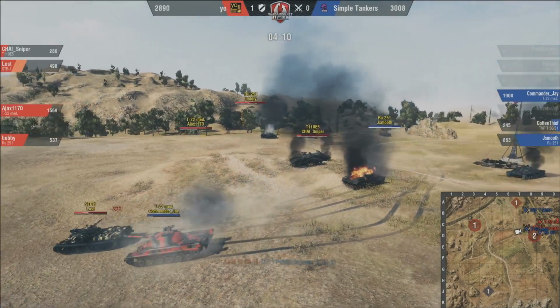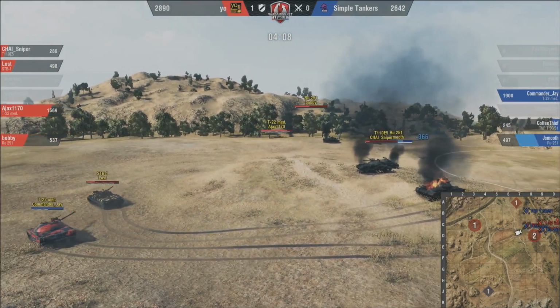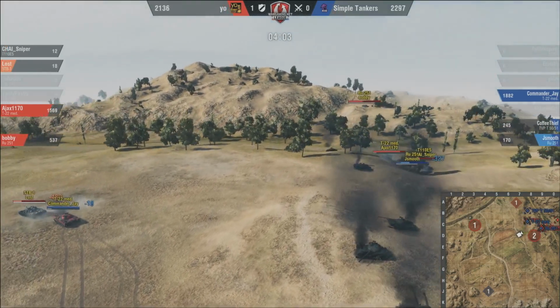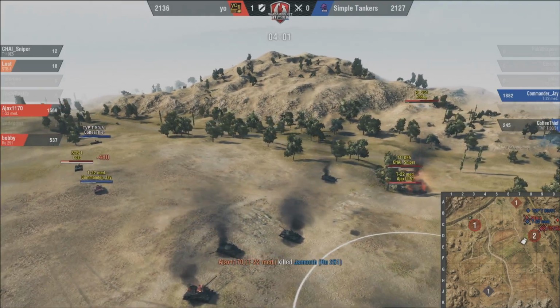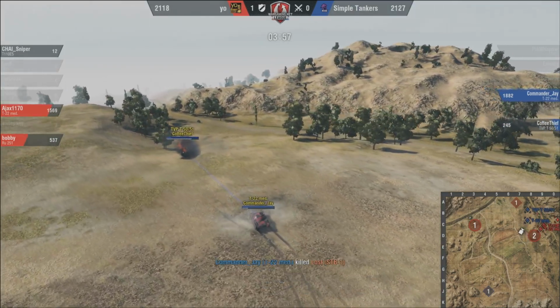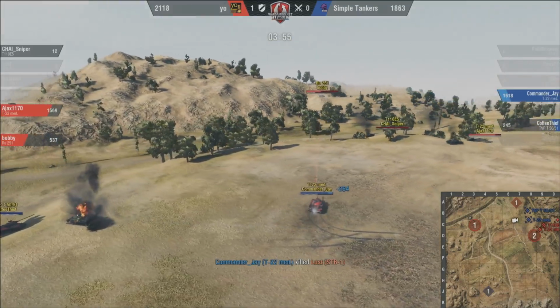But again, you can see those 3 shots going to that one tank. Again, the beautiful focus fire coming out for Yo, who is now up 4 tanks to 3 against Simple Tankers. J Smooth has to take down Chai Sniper here before he goes down, and he does not do it. Oh, that would have been a huge pickup. Commander J does find Lost. It is now a 3v2.